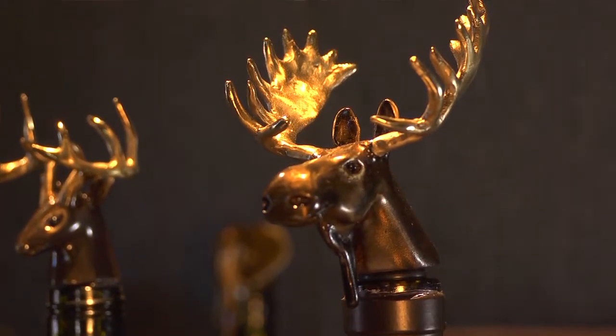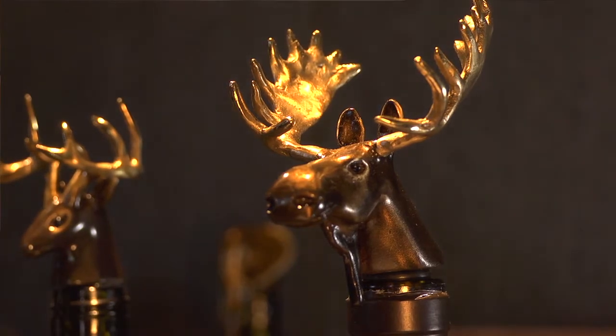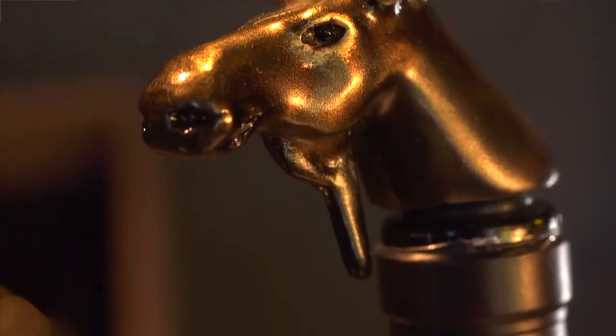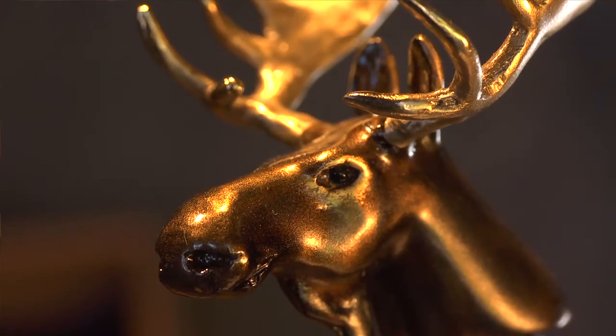Very nice. Very unique. Well, they're bronze sculptures. Very nice. Well, thank you.